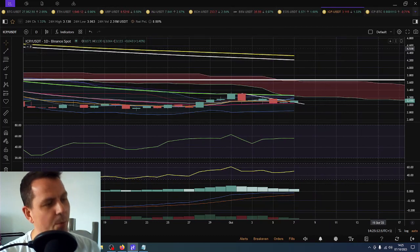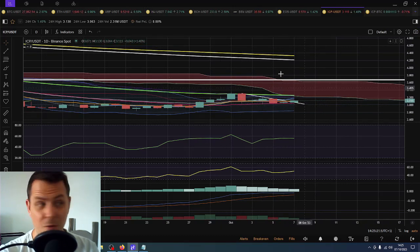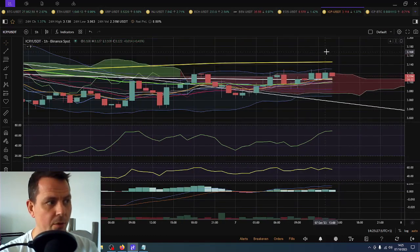It's never caught a break, ICP. However, that said, interesting developments on the shorter term time frames most recently since we've reclaimed this Bollinger Band, retested it and broken out of this descending triangle. So let's take it down to the 1 hourly to see what's going on around here.